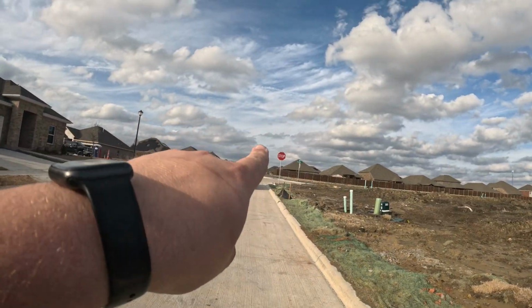Directly right over there, that's actually Frost Farms. I could show you Frost Farms, but they've only got like 2 homes left. It's a Meritage community. If you're interested in that, we could definitely take a look, but there's not a lot to show you in terms of what's happening still in Frost Farms.